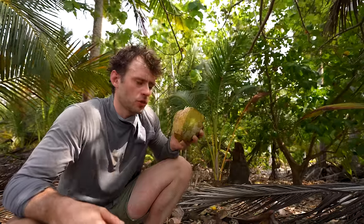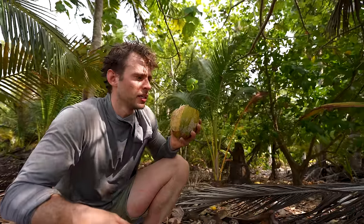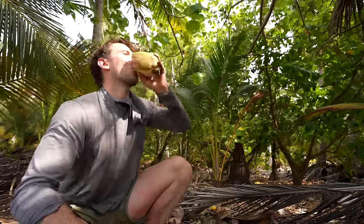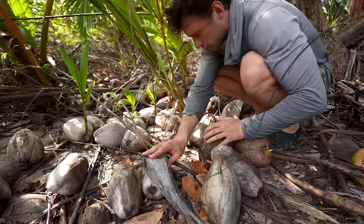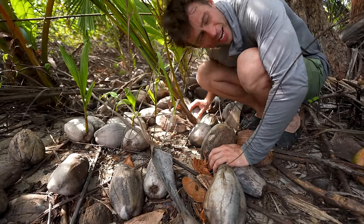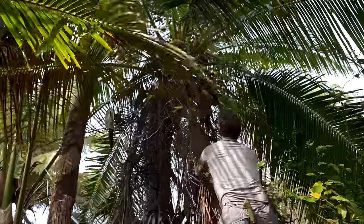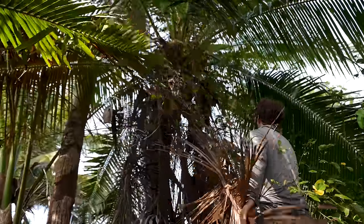Definitely very bitter. So the smaller ones, not ready to harvest. They get better as they get older. Lots of coconuts on the ground here, but none of these contain any water. So not as much water here as I'd like, but there's still lots of coconuts up in trees. We'll do our best to stay hydrated.